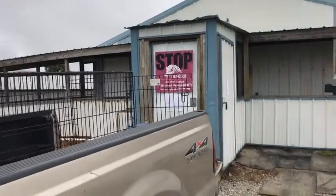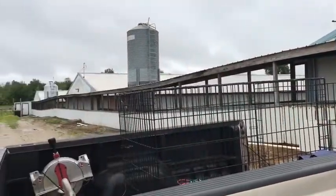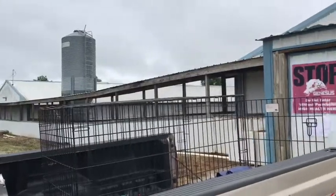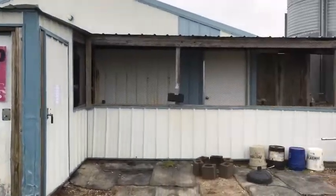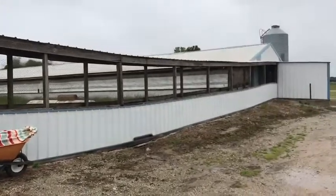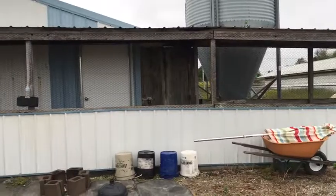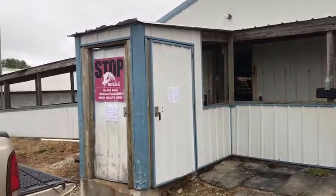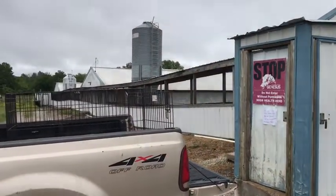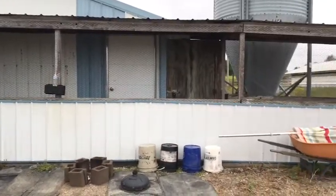Okay, here we are at the farm in Jasper. And it's a pig farm, and he's got a pretty big operation here. All he does is raise pigs. In each one of these buildings, he's got about four large buildings, all full of pigs.